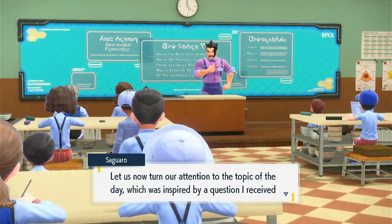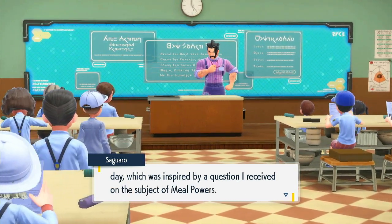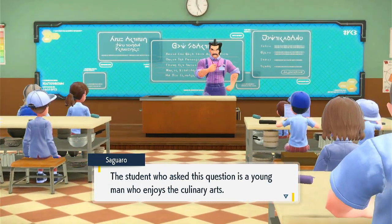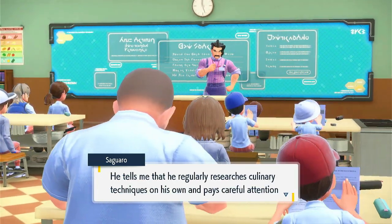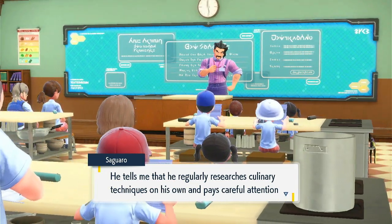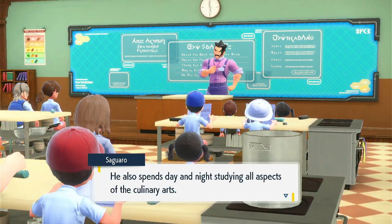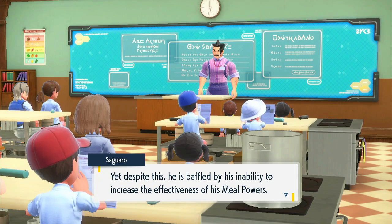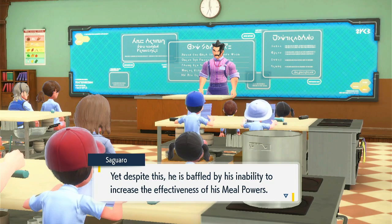Let us turn our attention to the topic of the day, which was inspired by a question I received on the subject of meal powers. The student who asked this question is a young man who enjoys the culinary arts. He tells me that he regularly researches culinary techniques on his own and pays careful attention to the ingredients he uses. He also spends day and night studying all aspects of the culinary arts. Yet despite this, he is baffled by his inability to increase the effectiveness of his meal powers.